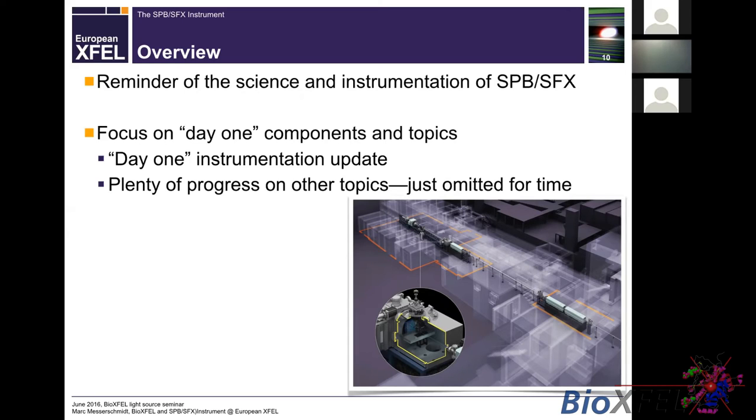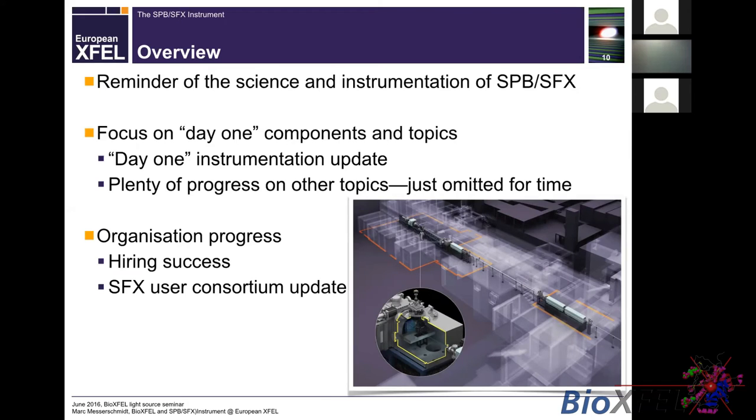I will first go through the whole experiment, but the real focus is what can we do on day one, because as you will see in a few slides, it's a lot of time to write proposals, but I can't talk about all the little details.